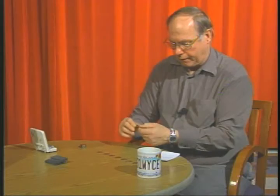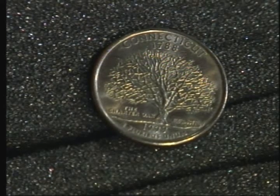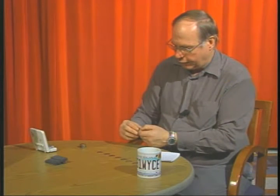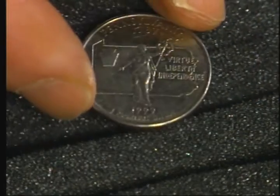The next state I have to show you is the state of Connecticut, 1788 it looks like. And I'll put this down on there. It's the Charter Oak tree. As you see, every quarter is designed different, every state is designed different, but it's interesting. It's history for you people. And we all know how we had to learn history in school to pass. And Pennsylvania, 1787. Let me put this down here for a moment.